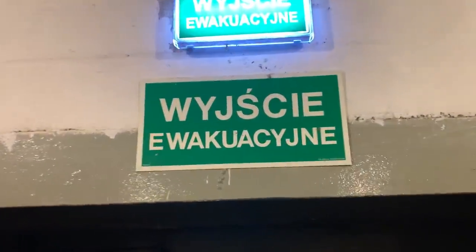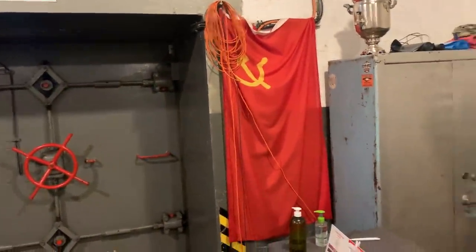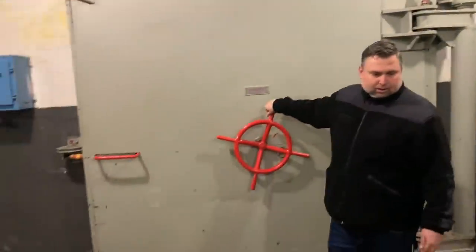Is that Russian? No, it's Polish. Oh, Polish? Okay. Yeah, because it's a museum. But here we have original Russian stamps. It's no problem, but now it's in Polish. Well, it still works, you know, and still a bunker. Just because it's old doesn't mean it's not good. All right.